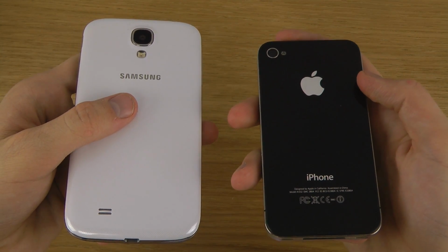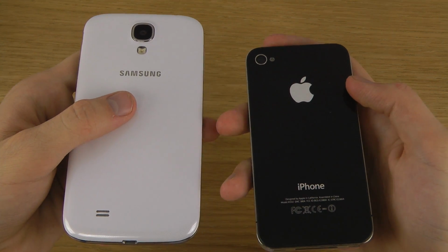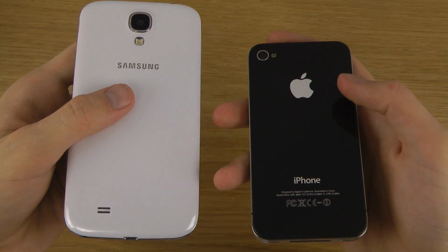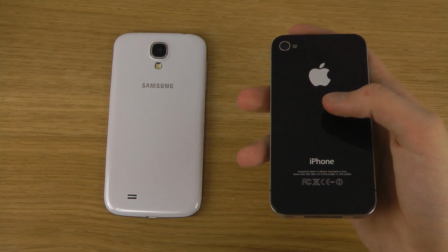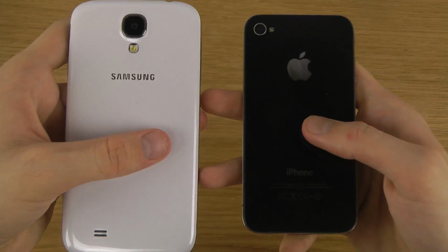Now, speaking also about the back here, there's a big difference there. There's a major difference in terms of camera. So you only get a 5 megapixel camera on the iPhone 4. I'm pretty sure. Let me take a look here. Yeah, you get a 5 megapixel camera here on the iPhone.